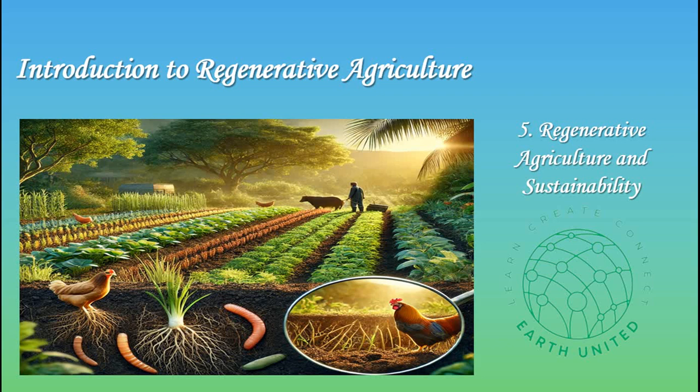And because regenerative practices reduce that reliance on expensive chemical inputs like fertilizers and pesticides, it becomes a more accessible and sustainable model for farmers, especially smallholder farmers in developing countries. That makes sense. So by empowering farmers with these practices, we can contribute to global food security, not just environmental sustainability. Exactly. And there's another layer to this.